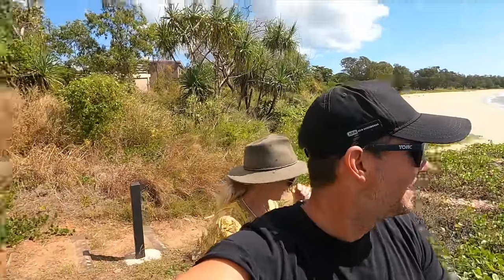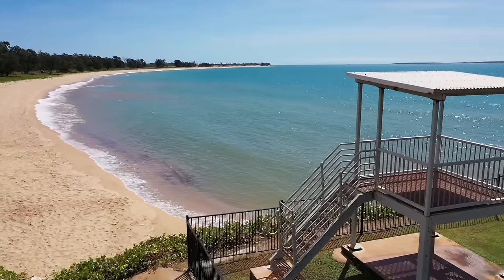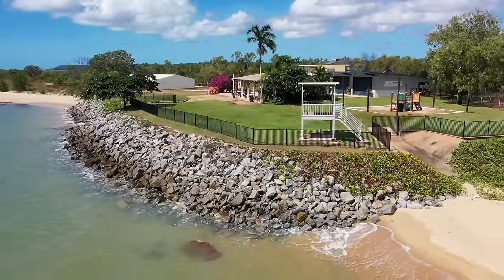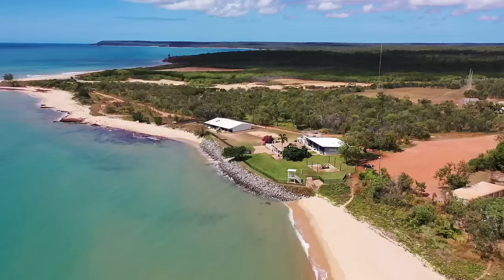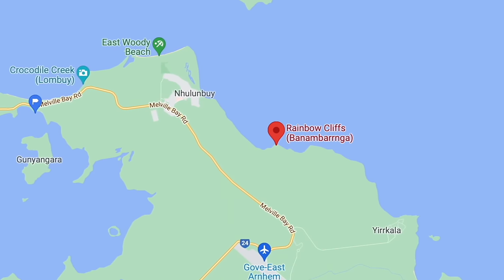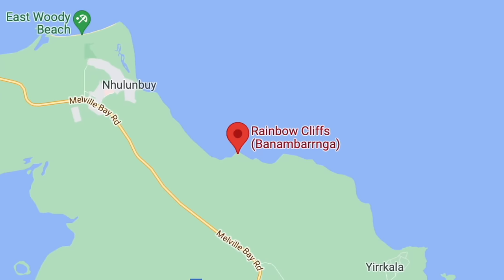All right, we're going to go and have a look at Rainbow Cliffs. Show you that spot. One of the closest campgrounds is called Rainbow Cliffs. It's only a few k's out of town, and then you hang a left off the highway. It's 10 minutes away on the dirt. But I'm going to take you down there. They reckon it's pretty nice and a good spot to camp as well.